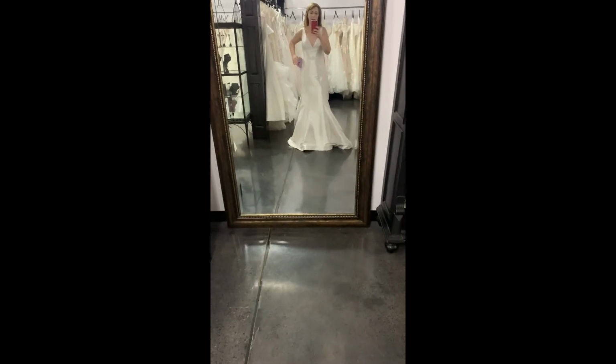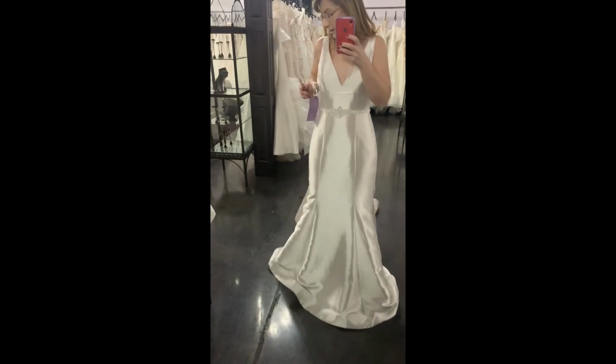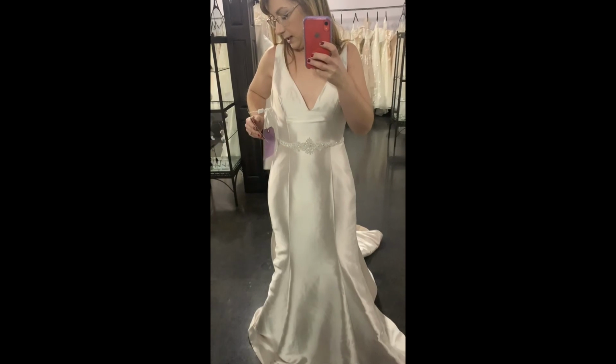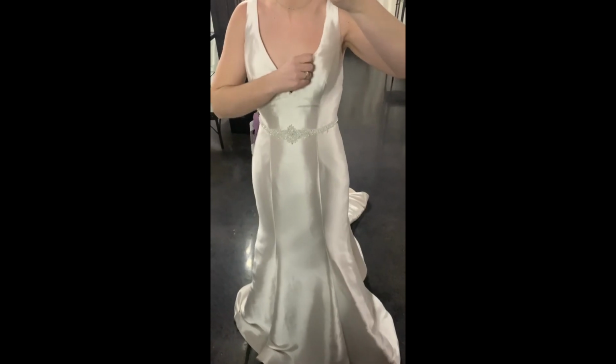So this is one of our trunk show gowns from Eddie K. Milano that I am obsessed with. This is MD316 in almond and silver, also comes in ivory with the attached belt. It is a soft Mikado. So first of all, love the neckline.